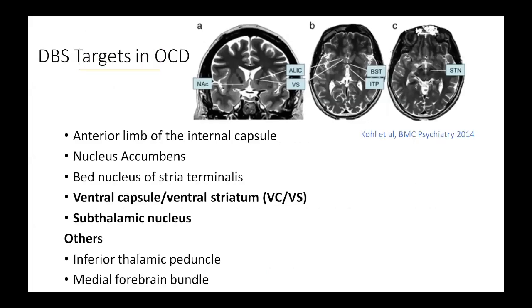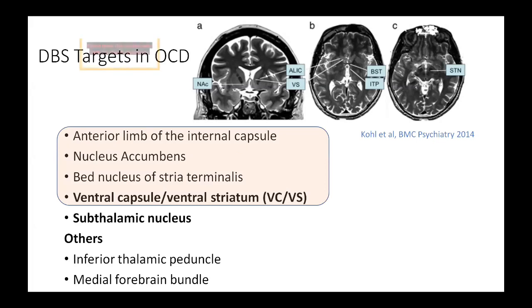So these are the commonly used targets for DBS in OCD. There are multiple targets displayed in this slide, but the earliest used one was the anterior limb of the internal capsule. It was seen that when stimulating the anterior limb of the internal capsule, targeting many nearby areas might also be helpful. These areas include what is commonly known as the ventral striatum, which includes the nucleus accumbens. So people found that targeting the nucleus accumbens might also be helpful. Later, people found the bed nucleus of stria terminalis, which also lies very close to the internal capsule. So when you target this particular region, sometimes known as the ventral capsule and ventral striatum, you might be targeting any of these 4 target regions.